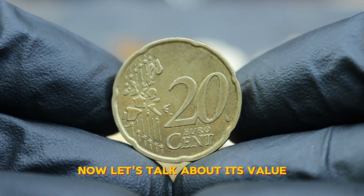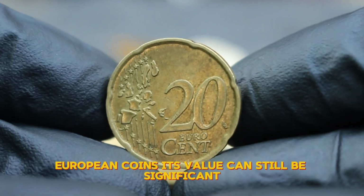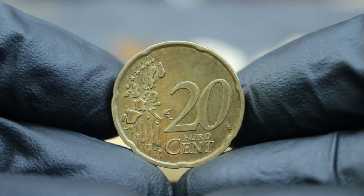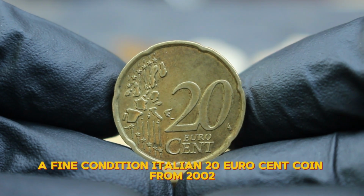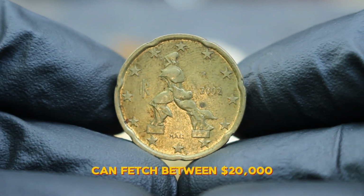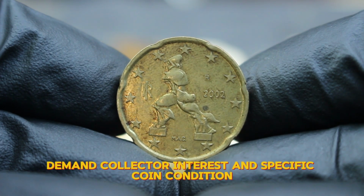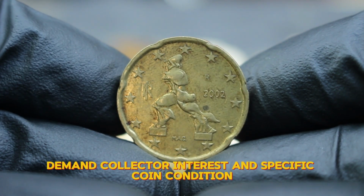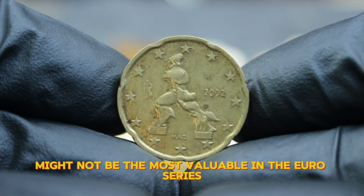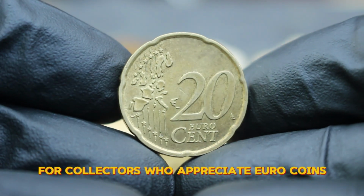Now, let's talk about its value. Although the 20 euro cent coin is not as rare as some other European coins, its value can still be significant depending on its condition and rarity. In today's market, a fine condition Italian 20 euro cent coin from 2002 can fetch between $20,000. The variation in value depends on factors like market demand, collector interest, and specific coin condition. While the 20 euro cent coin from 2002 might not be the most valuable in the Euro series, it's still a noteworthy piece for collectors who appreciate Euro coins.